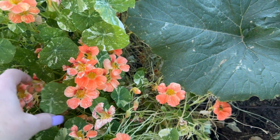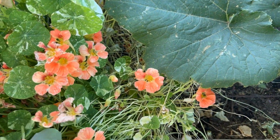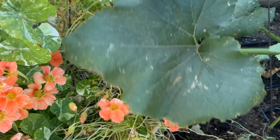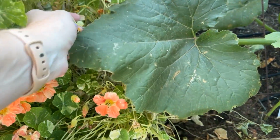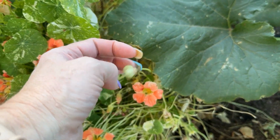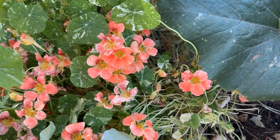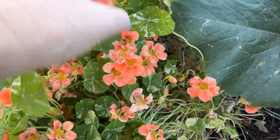But look at these, they're starting to die. These have just been wonderful. I do need to save some seed pods in these, like right here. Here's some. I've never grown this great, and this is my first year that it's done wonderful in this spot.